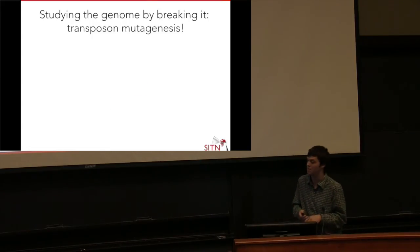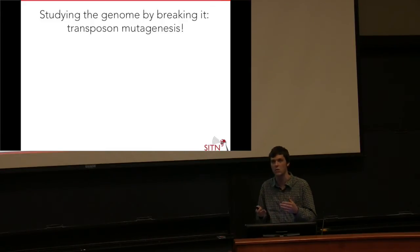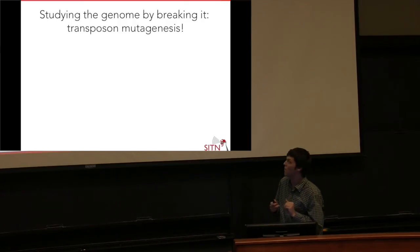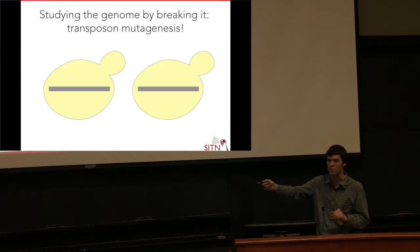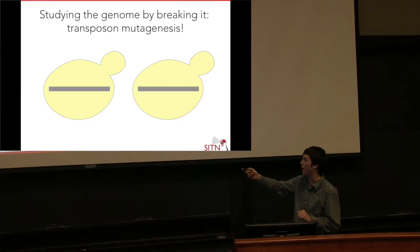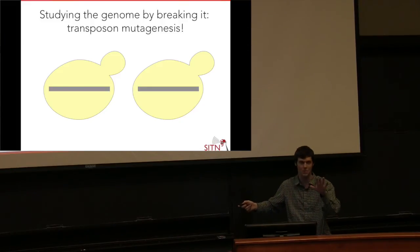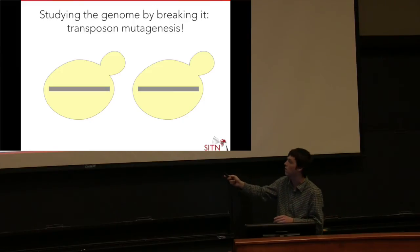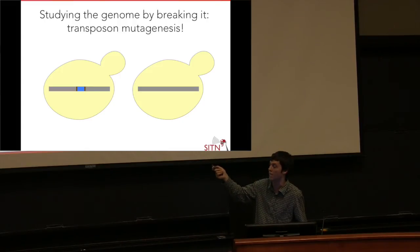This next example is something that I'm actually working on right now, and it's studying the genome by breaking it. It's called transposon mutagenesis. If we think about my favorite organism, yeast, the little microbes that help you make bread and beer and wine and these sorts of good things, we think of them as having a single chromosome genome. They actually have several chromosomes, but we'll just think of it as one for now. We can think about putting transposons into yeast artificially and having them insert.